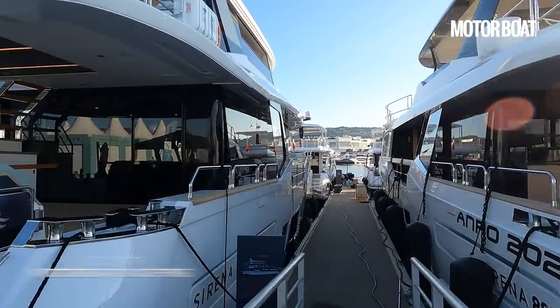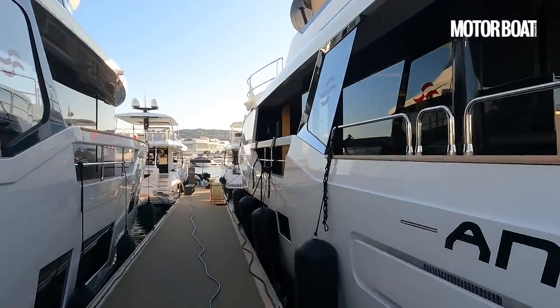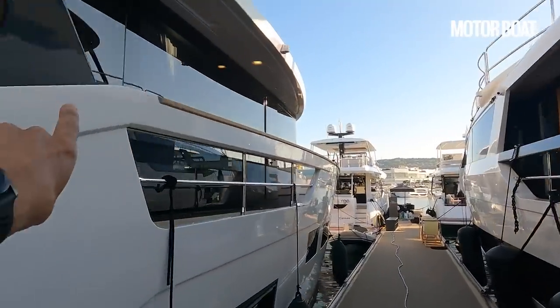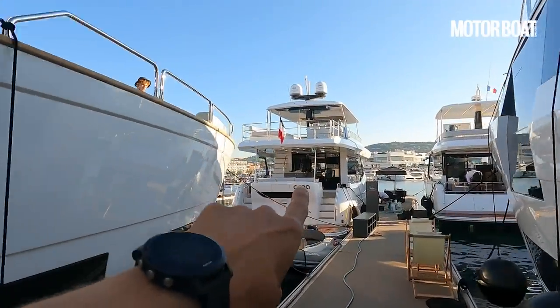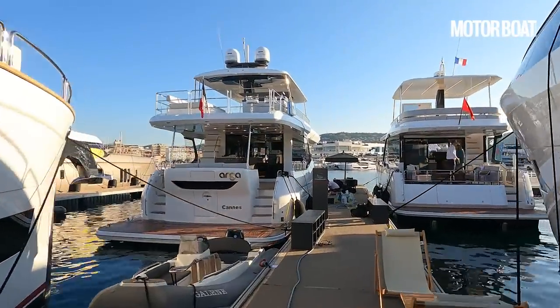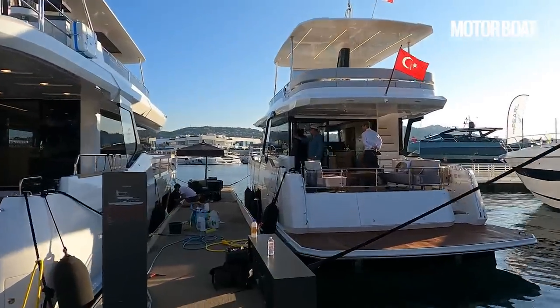Here at the Cannes Yachting Festival, Sirena has a lot of boats on display. We've got the flagship of its trawler style line, the 88. We've got the smaller 78, and we also have the 68. There is a 58 in the line, but what we're here to see is a new baby of the range, and that is this, the new Sirena 48.